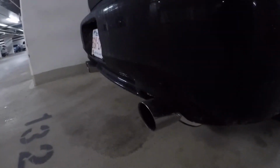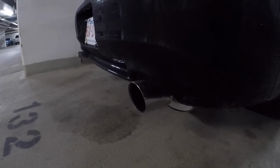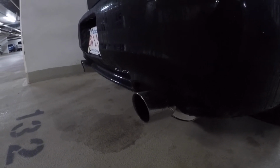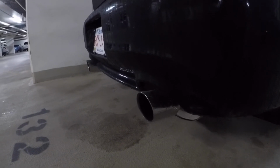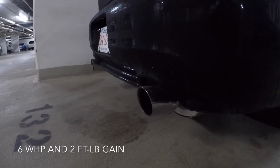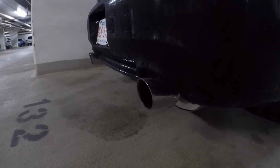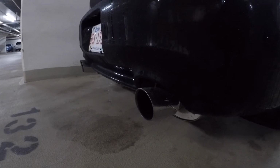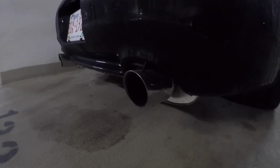It's a stainless steel construction. I believe it's a 2.5-inch exhaust setup. It's not really meant for high power or anything like that, but I think GReddy does claim around a 5-ish horsepower gain with the exhaust. Most people for S2000 exhaust generally do the exhaust for sounds and looks.